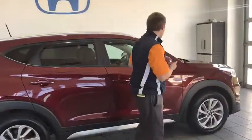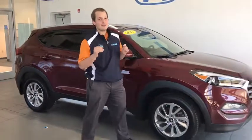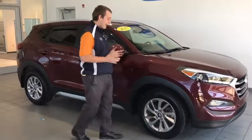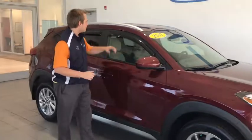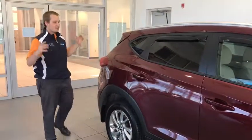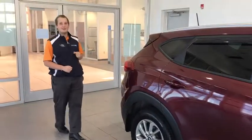My name's Sterling Risso. We have a fresh trade-in just for you guys. This is a beautiful 2017 certified Hyundai Tucson with wraparound headlights and taillights, fog lights, alloy wheels, breakaway mirrors. We also have the roof rails and the door visors on this SUV, but it is so sharp. So let me show you some of those inside features.